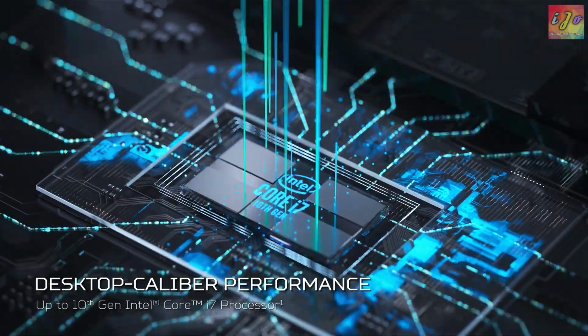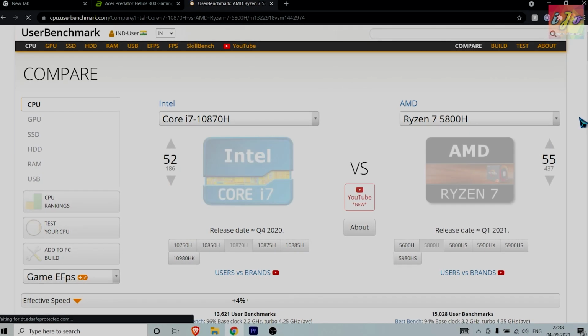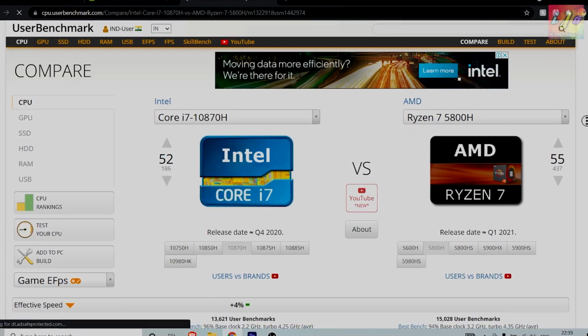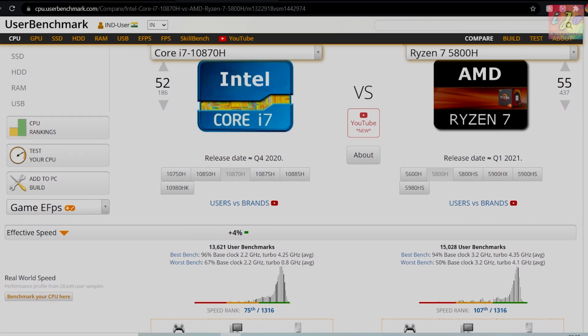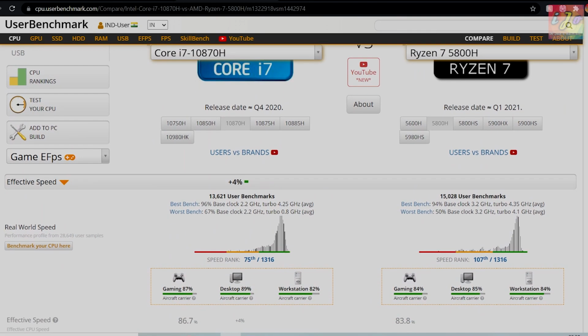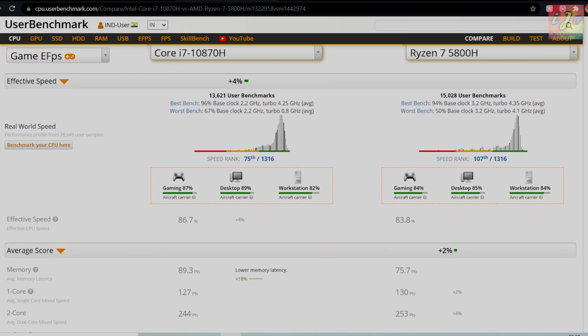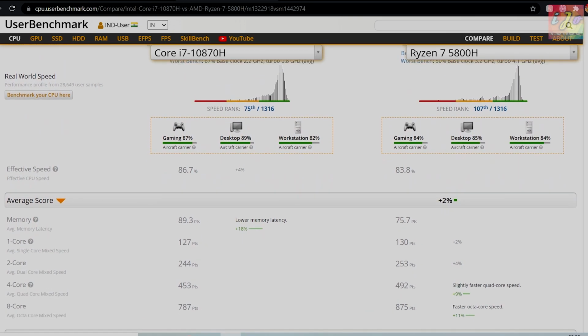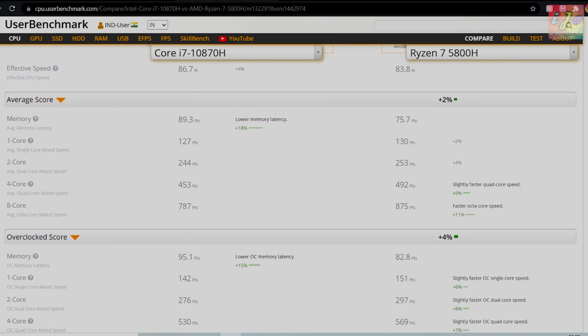Let's get into the meat of the matter. Yes, this laptop runs on a last gen 10870H, but this processor is no slouch. In 2020, it's one of the very few Intel CPUs that could trade blows with the latest and greatest from the Ryzen lineup. Even the benchmark numbers show that it's not far behind. In my opinion, small differences in benchmark scores will not equate to significant difference in real-life experience.